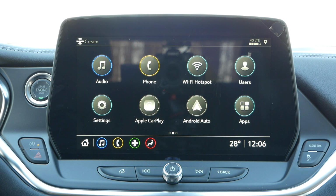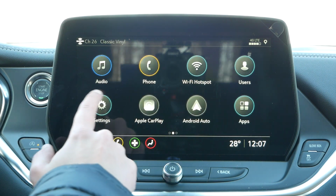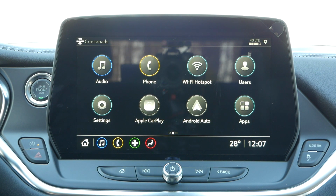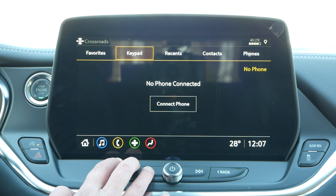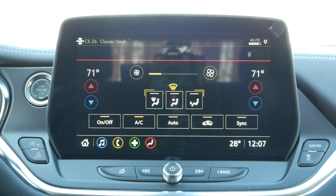Now, you're still going to have Apple CarPlay and Android Auto compatibility, but this is far from what you now have with the Equinox, where you have Google built-in software. And we're also seeing similar layouts with the Trax and Trailblazer, so this is a bit more old school. Now, I think some of you who are not tech savvy are going to really appreciate this because it is rather straightforward. You have all your widgets in place right here for your audio, phone, Wi-Fi hotspot, settings, Apple CarPlay, Android Auto, and apps. The resolution and quality is still pretty good for 2025, and better yet, there's no lagging here. So the responsiveness is also on par with other vehicles in this market.